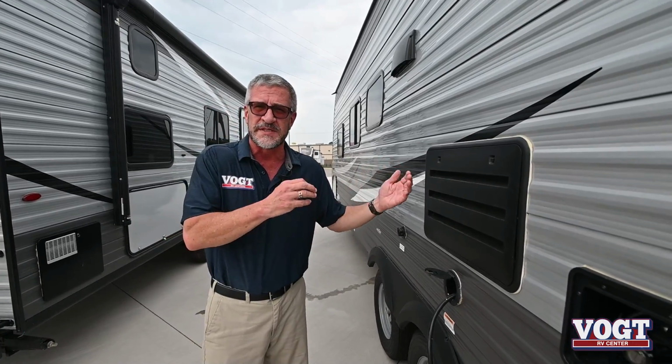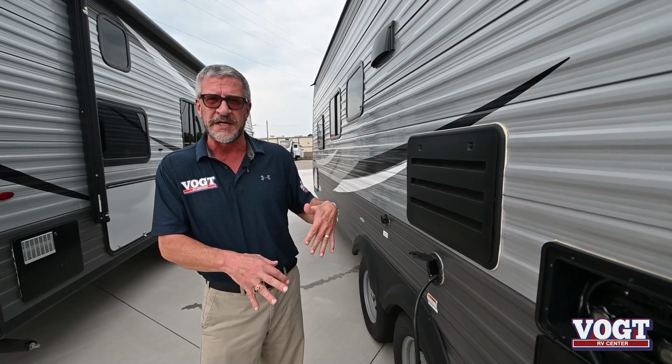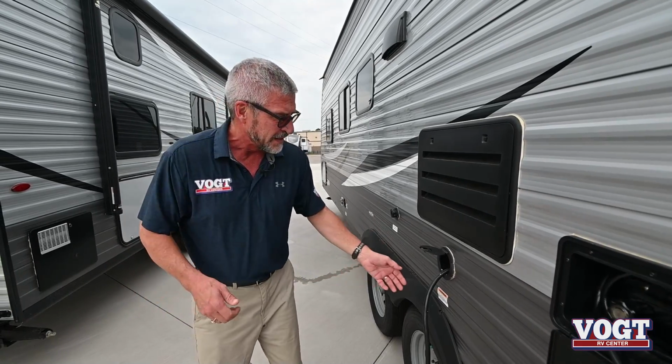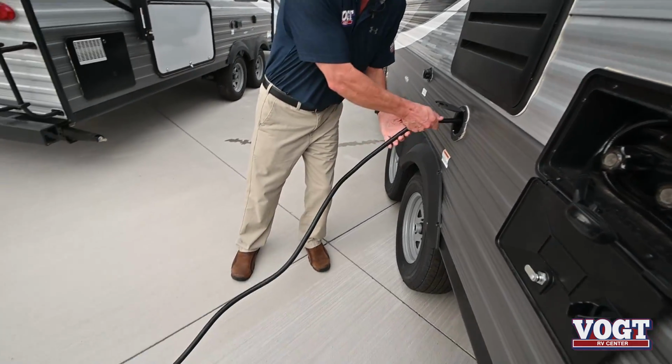You may ask, what if I go to a campground and it's 50 amp? Well, we can give you a plug adapter that will downgrade the 50 amp to 30 amp. And by doing so, now you have the proper power scenario all set up. This also will just tuck right back inside your camper.